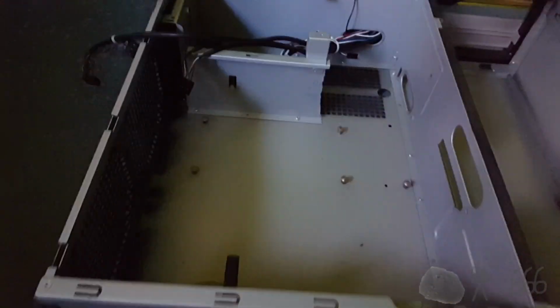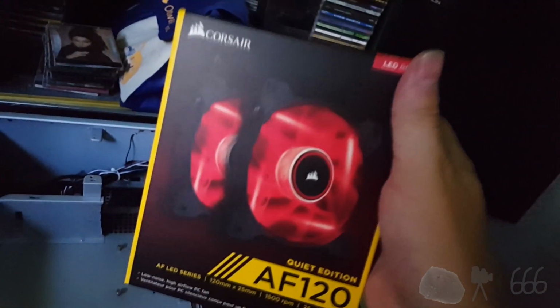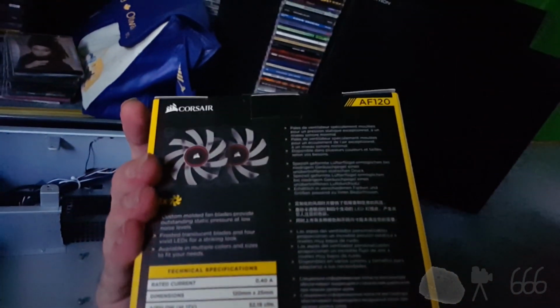As you can see, we're missing the fans. I will be giving this a little bit more of a cleaning, just last minute. I've already cleaned it out as best as I can. And I'm going to be putting some brand new fans. These, which yes, they're LED fans. I noticed that you cannot actually buy non-LED fans for the most part.